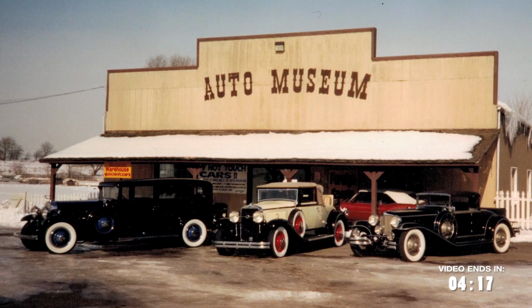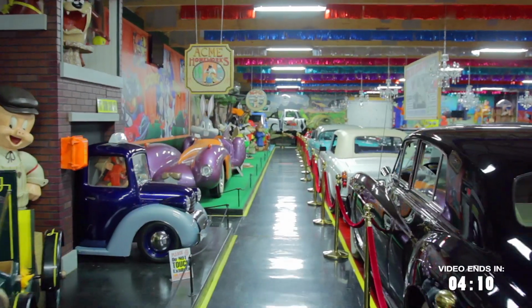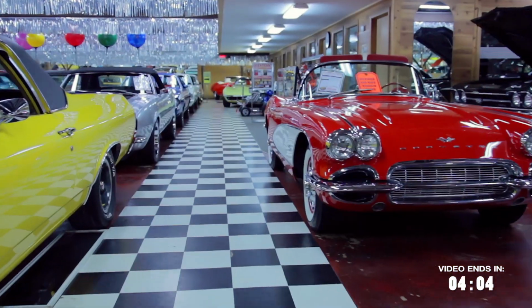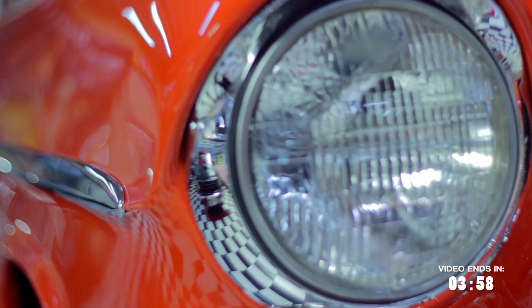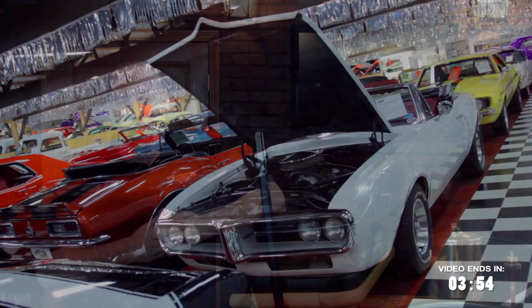The museum evolved into what you see today, which is a multi-million dollar tourist attraction that pulls people from all over the world and the oldest collector car dealership in the industry. We sell about 1,200 antique cars every year, and we get about 200,000 to 250,000 people, like yourselves, on an annual basis. Now that I've told you a little history about the place, I'm going to tell you a little bit about what you're going to see.